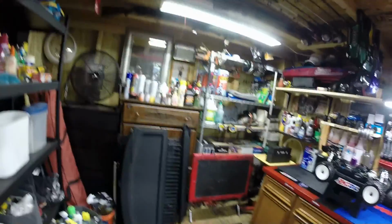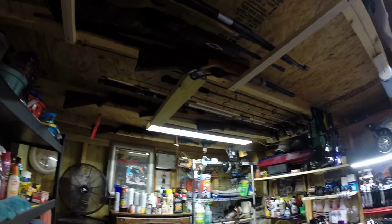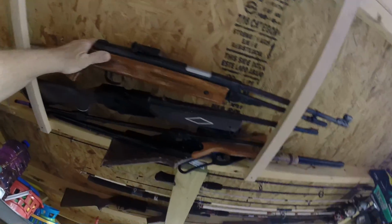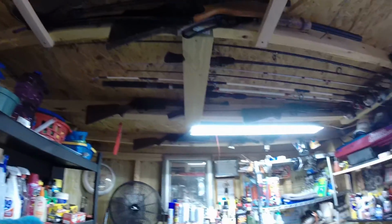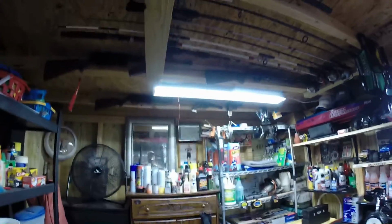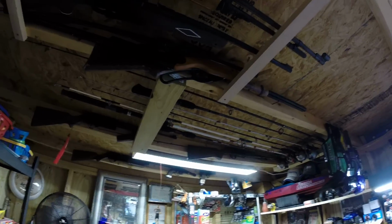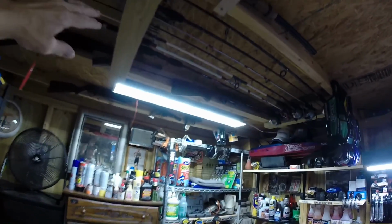I got my love for pellet guns when I was a kid. My grandfather had this 22 caliber right here. My grandfather had a Benjamin pump, which I feel is the best pellet gun ever made. And my grandma would pay us $25 for every blackbird that we shot, because they would get in and tear up her garden.